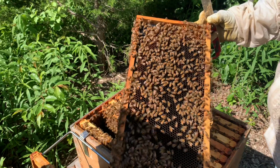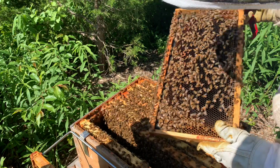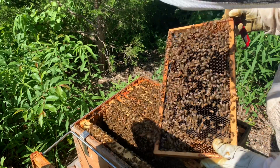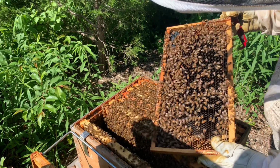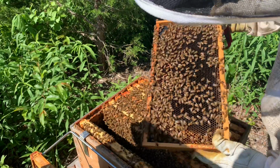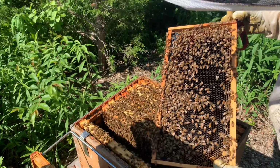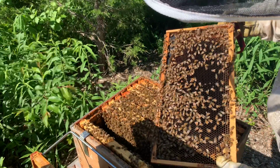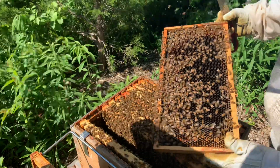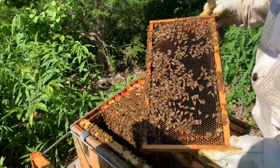But I think they've switched gears. They're really focused on honey. The flow is here, so they're moving everything. Not seeing any eggs right there. At least I'm not seeing it. It's so dark. I can't get the right angle. So let's, not that I'm worried. Just not worried.